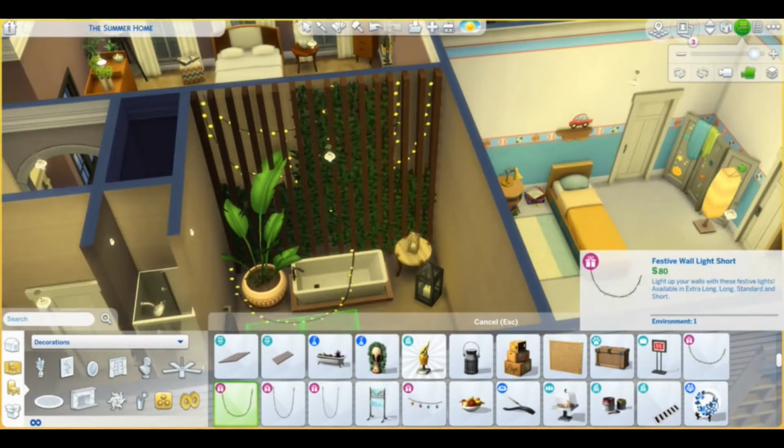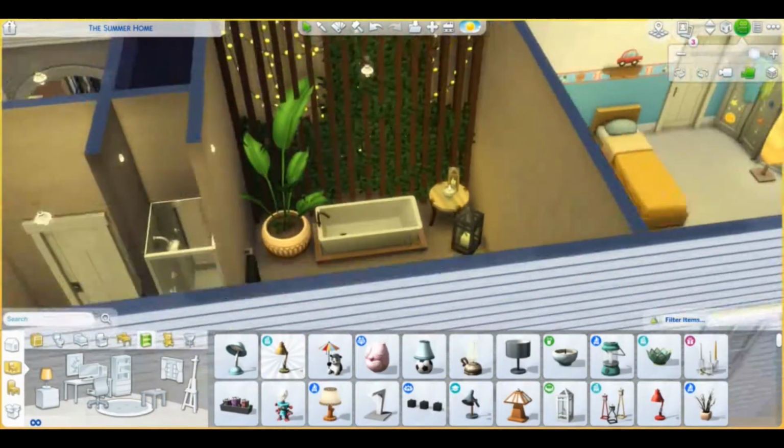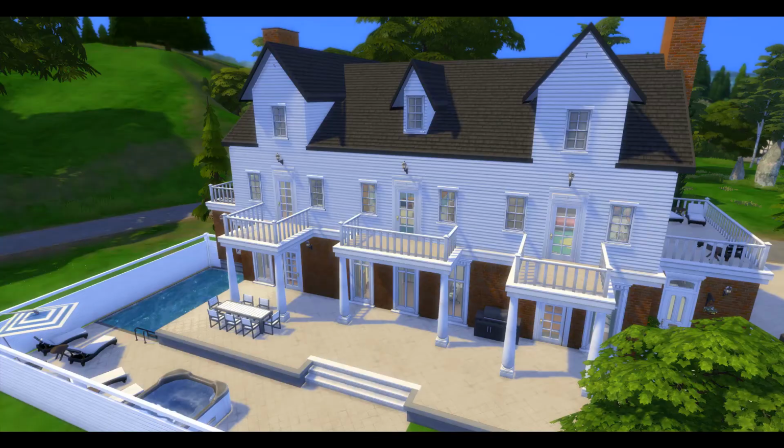Now, this bathroom, this is the master suite. This is the kind of room that begs for a nice bubble bath. It has a nice green wall, some twinkly lights, some mood lighting.